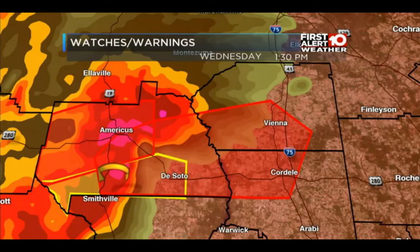And now we do have a new tornado emergency, extended now, including Americus, Cordele now, and Vienna as well. This is going to go until 2:15. Updating this for you guys as we speak. So that does cover areas of northern Lee County, just north of Smithville, DeSoto over toward Cordele, and that's going to include Crisp and Dooly counties. Vienna included in the tornado emergency.